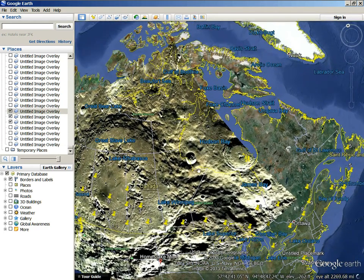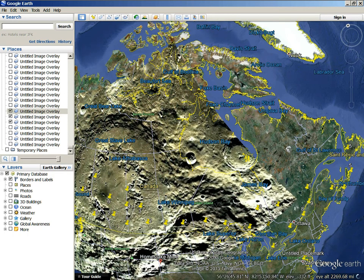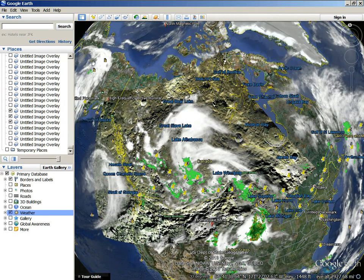I had it over here a little ways, and I just brought up another picture of the Schrodinger crater, and I lined it up to that area he was talking about, where it looked like half of a crater edge right here in the Hudson Bay. This part. So there it is, lined up so it looks like a big circle. And when I did that, the weather just happened to fit in there just beautifully. Just like that. But I already had it close to that. I was really close before.